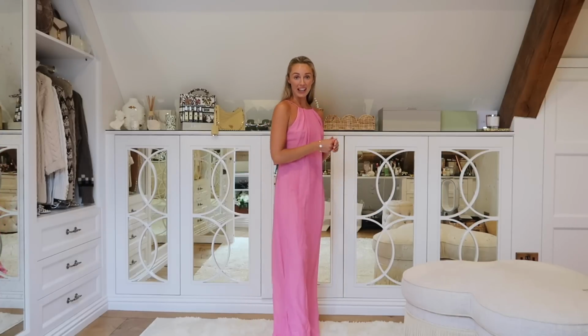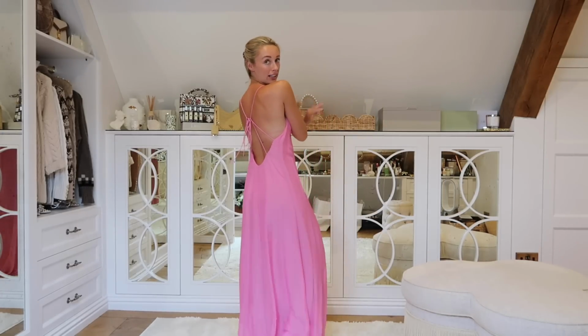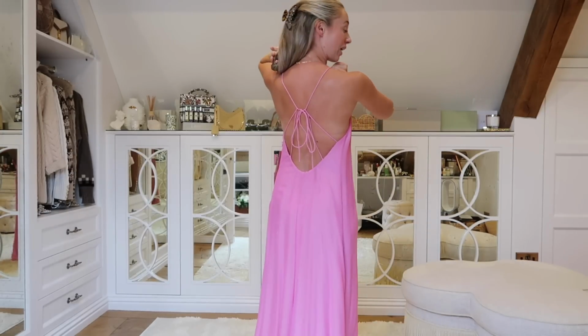The next item that was on my rail is this beautiful pink dress from And Other Stories. It's got a very unusual back detail. It's one that you really don't want to untangle yourself, because I'm not sure that I would know how to put it back together. But when you get yourself into it, it's just a case of doing a bow. So luckily, not too hard to get into.